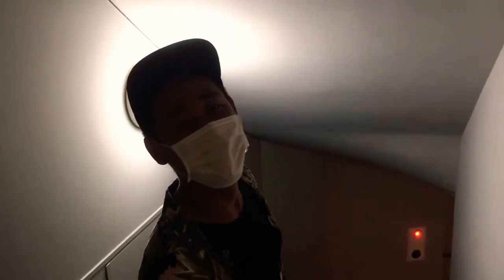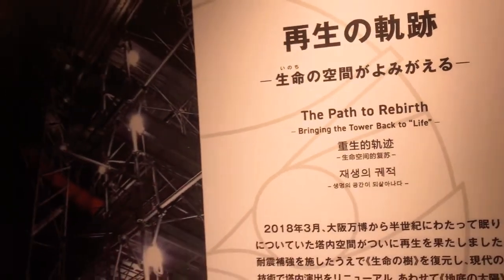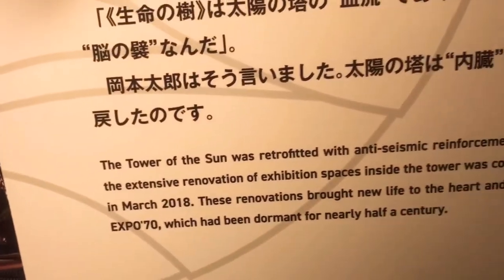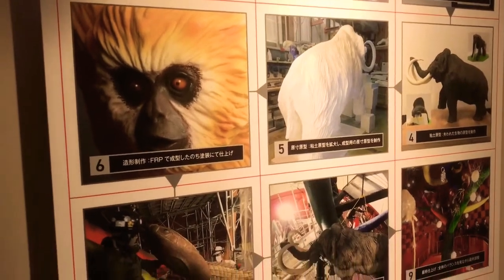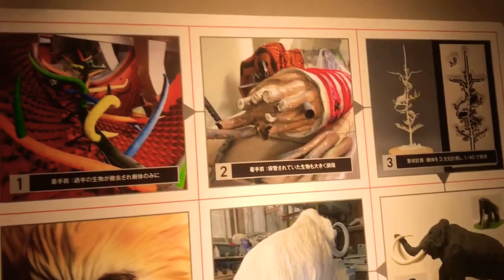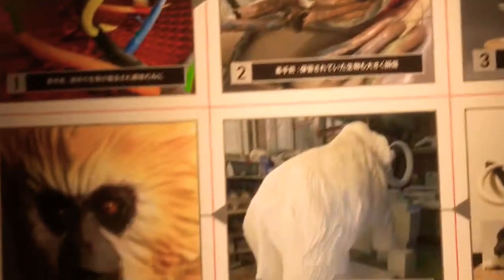I'm not living in the world 50 years ago. Taro Okamoto. So they renovated this place because it's already nearly half a century. That time to be nearly half a century. I'm not so sure. Oh, they just completed the renovation last 2018. So they renovated the place.